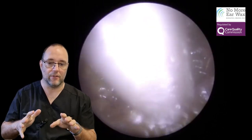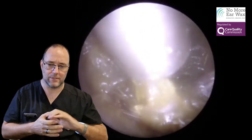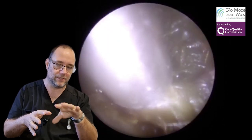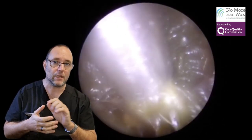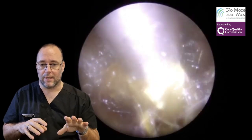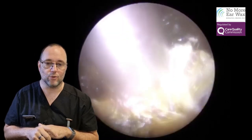It's a bit of a glare on the first one. It was quite dark, this wax, so I had to turn the light up a little bit. But as you can see, with these bits of skin at the front, and especially off the tube itself, it does tend to glare a little bit. But it gets better later on, I promise. And it looks like a really good one.